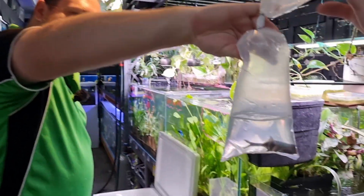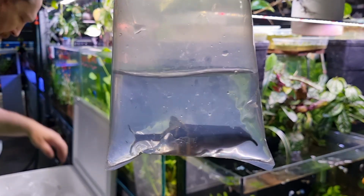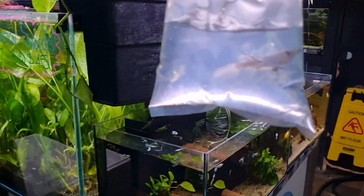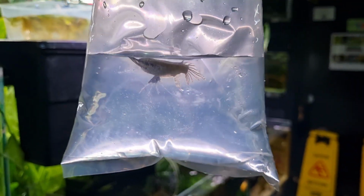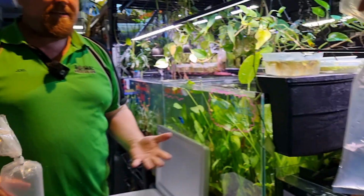Awesome. We also have these cool little oddballs coming in today as well. So this is our little oddball combo we normally have in a tank together. We have the elephant nose and we have the butterfly fish in a tank together, mainly because they do like to eat bloodworm and we don't want to spoil them, don't want to have too much competition. So yeah, a couple of oddballs.